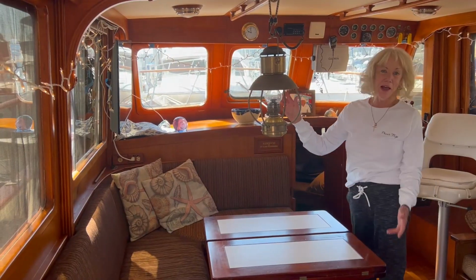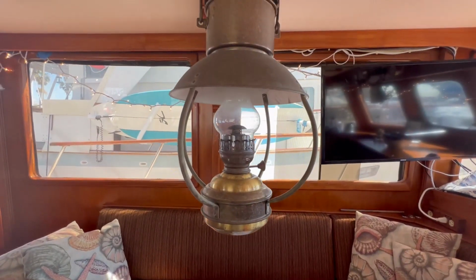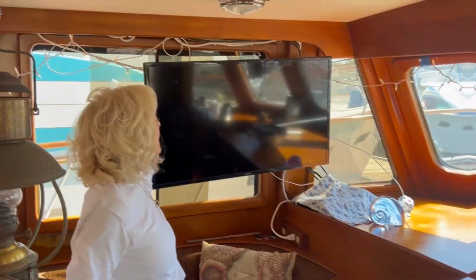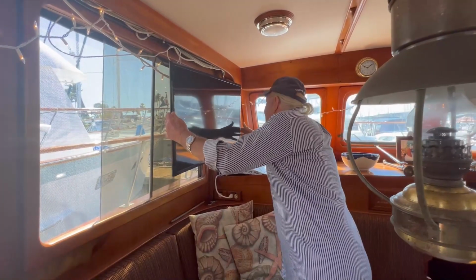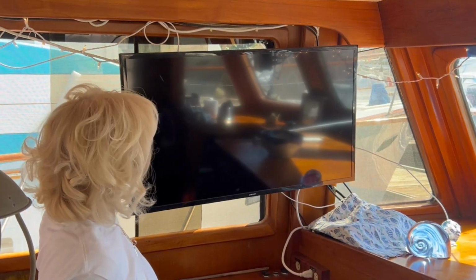Really nice. We love our lamp. We've used it at times. I'll tell you, it warms this place up something fierce. This is our salon. It swivels out more to a diagonal, but while we're out cruising, we kind of pull it down a little bit.